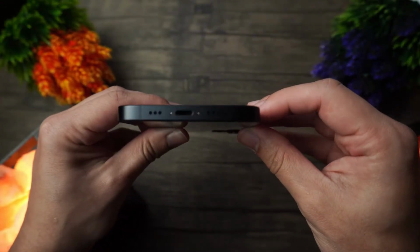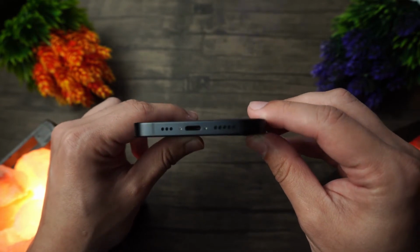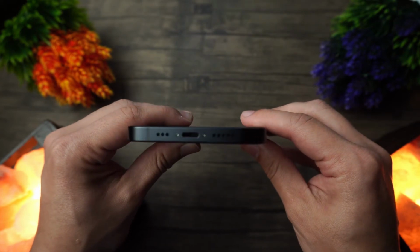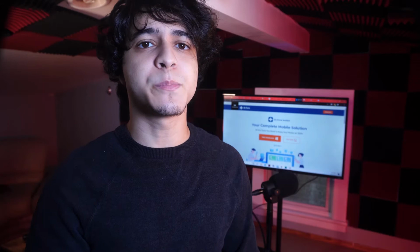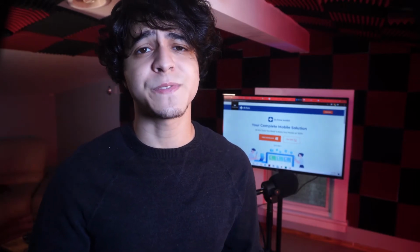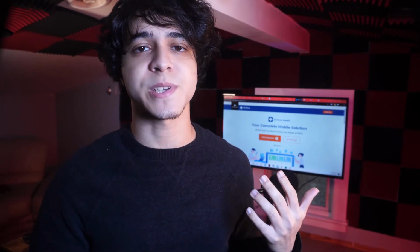The speakers are actually one of the more mediocre things about this iPhone. It does still have a stereo set of speakers, which is pretty cool. It just doesn't keep up with something like the Pixel 4, for instance, which does have way better speakers. The speakers seem to be pretty quiet and tinny, which is a disappointment for the iPhone 12. It's fine, but it's not great, and it is going to affect your experience when it comes to content consumption.